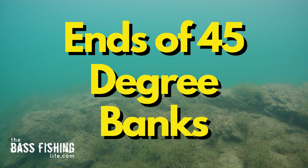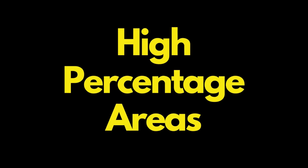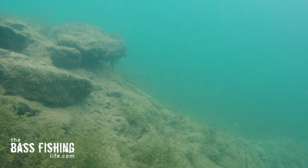Number two is the ends of 45-degree banks, where they transition to something else, are very high percentage places. Those transitions could be up into a flat, and oftentimes there's a very distinct structure or cover change right there at the ends of those 45-degree banks as well. So you've really got a high percentage area that you can check.